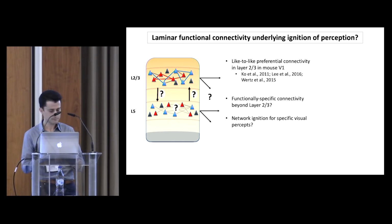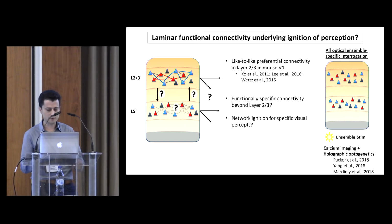To gain insights into these types of questions, we developed and applied a new all-optical ensemble-specific stimulation approach using calcium imaging and holographic optogenetics that allows us to stimulate specific ensembles while recording calcium activity across cortical layers while mice are viewing and discriminating visual stimuli.